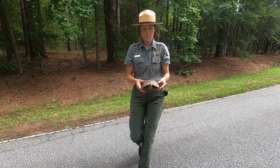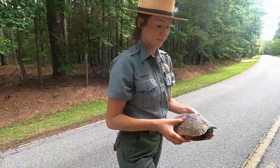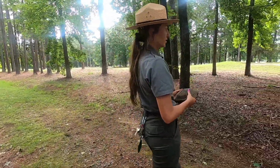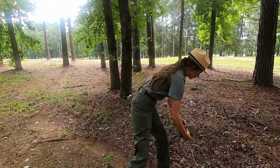So we found this turtle. We're just going to move it out of the road just so it doesn't get hit. We'll just place it on the roadside and then it will find its way to the lake, which is on the opposite side of the golf course.